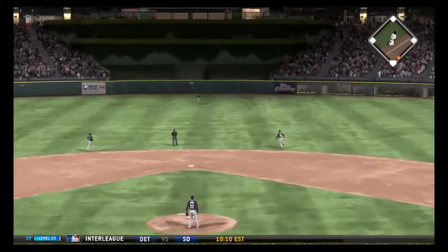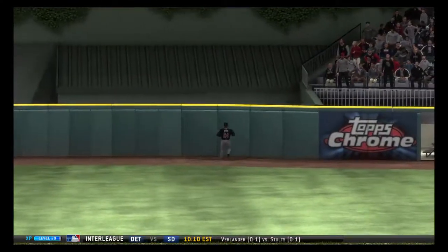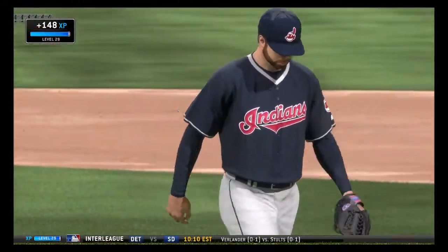And here's a swing and a ball lifted in the air into fairly deep center field. And he will make the catch just shy of the track, and the inning is over.